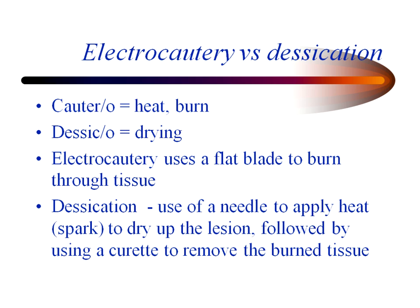So cautery means heat or burn, desicco is drying. I always think of it as drying up something by applying the heat. The difference is the instrument and how it's used. The cautery is a flat blade that burns through, but with desiccation, they use a needle, and it's like a little spark to dry up the lesion. And then they follow it by using a curette. A curette is a miniature little spoon thing that just scrapes.